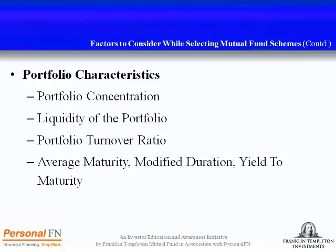Yield to maturity, or YTM, refers to the expected rate of return anticipated on a debt portfolio if all instruments in the portfolio are held till maturity. It is also commonly referred to as the yield on the debt portfolio.